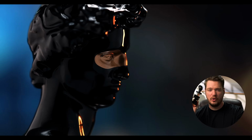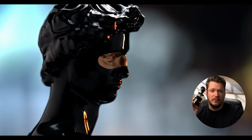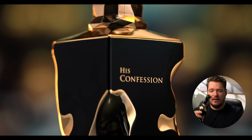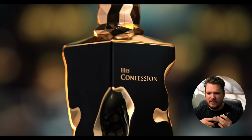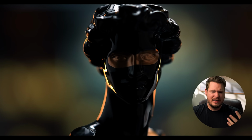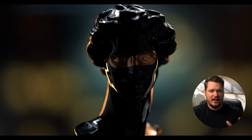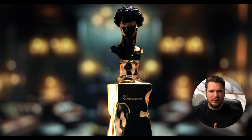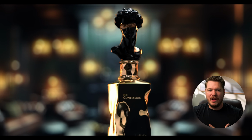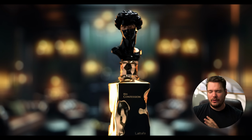All right, let's talk about the second pick. This one is His Confession. Yes, the bottle looks absolutely stupid. I'm embarrassed to show it to you. But this is inspired by a version of Dior Homme Intense. And this has a little bit more of a creaminess, a gourmand kind of feel to it. It still has everything Dior Homme Intense is known for, that creamy, buttery, smooth, lipsticky kind of iris with that powdery nature. Excellent stuff.